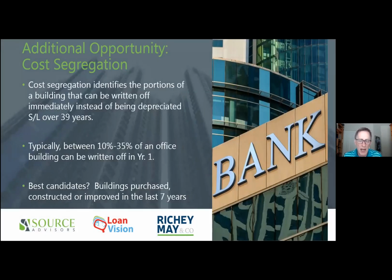If you have a building that you've bought or acquired within the last, say, 7 years, or have constructed one, if you don't do anything unusual, you're just going to depreciate that and capture your costs and write it off over 39 years, straight line. So a slow drip in terms of the reductions on that. A cost segregation will allow us to identify pieces of it, somewhere between 10 and 35% of it, that can be written off entirely in 1 year. So it's an extremely good way to whack your tax liability in 1 year.